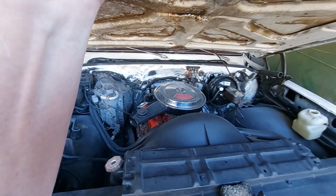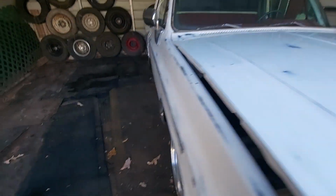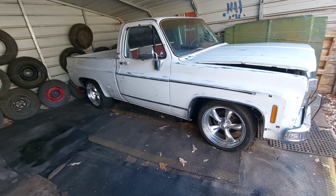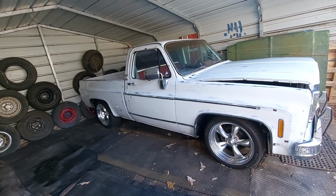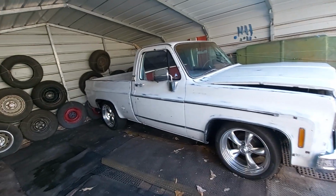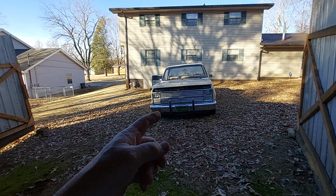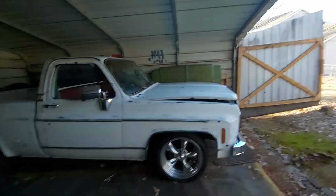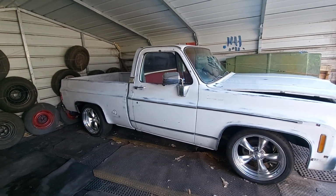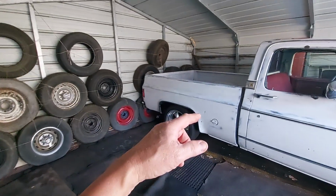It's a 350 with a 400 turbo. Like I said, I'm the kind of guy, I like stuff that nobody else wants. Like this one was fixing to go to scrap, that one was fixing to go. Most of my vehicles, at least 50% of the time, if not more, they're headed for the scrap yard. But the bed's off of a wrecked truck.